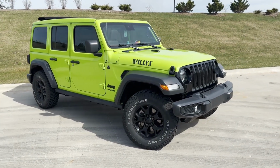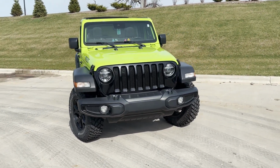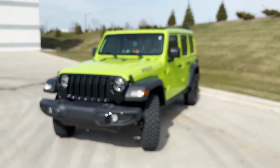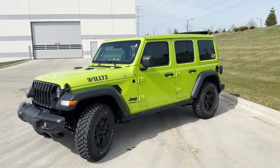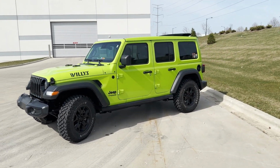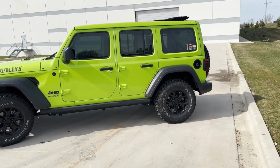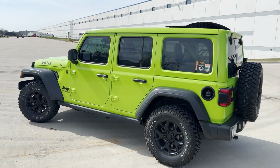All right, so just a quick little history. The Jeep Wrangler was actually based on the original Jeeps used in the 40s during World War II. They made a variation of different Jeep vehicles over the years, but they never used the Wrangler name up until 1986. Since 1986, they've done four different generations of the Wrangler. This one is considered the JL generation, which came out for the 2018 model year.